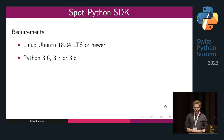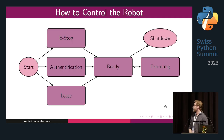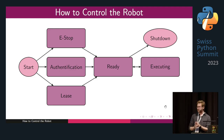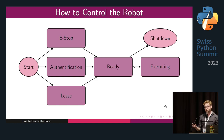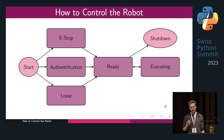Now, we want to control this robot. Here we see a diagram of what we actually need to do before we can command the robot to do stuff. The first and most important thing, I think, is the emergency stop. The emergency stop is needed so that when the robot does something we do not want it to do, we can stop it. Issuing the emergency stop immediately cuts off the motor power and the robot falls to the ground.